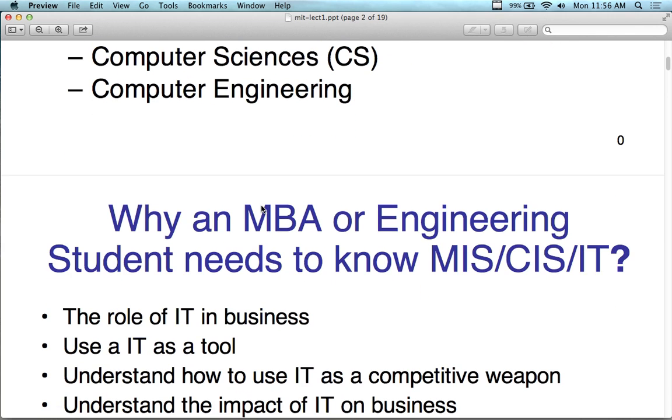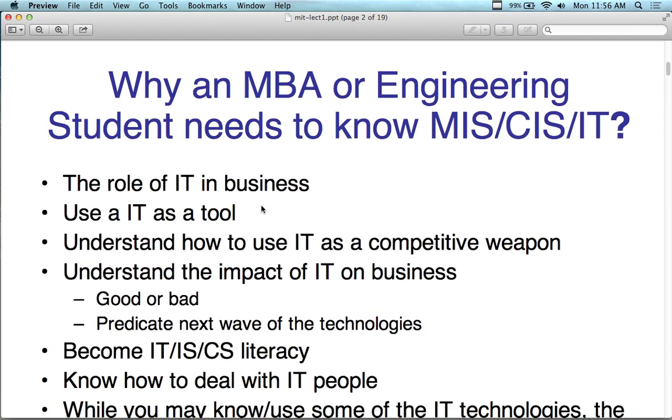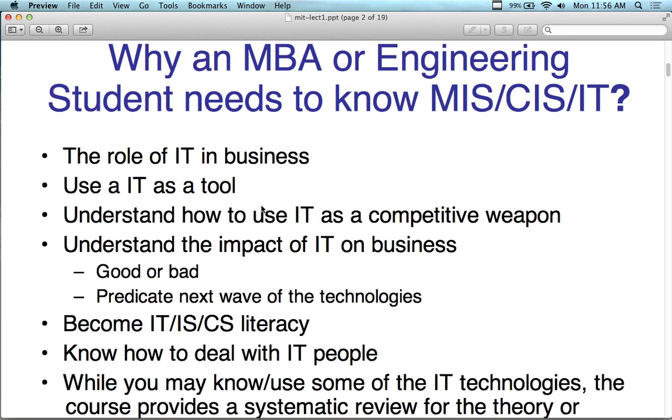So part of what we're doing inside of this class is just exploring the subject area and the different fields and environments. So why does an MBA or engineering student need to know MIS, IT, and all this stuff? Well, it's the role that IT is playing in business. This is Silicon Valley.